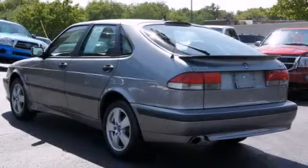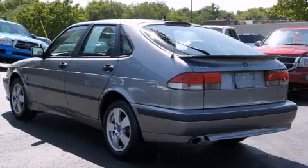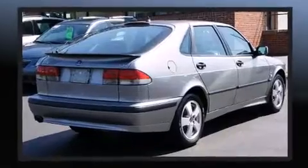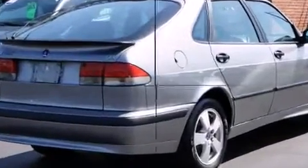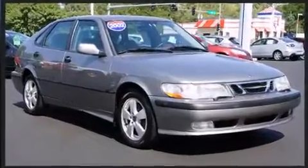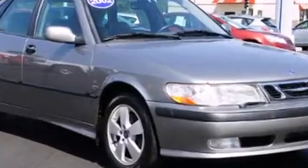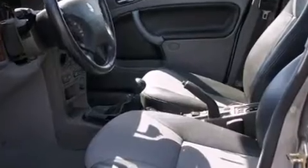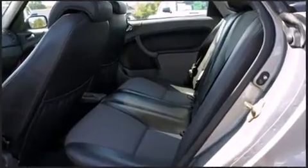Here's a great deal on a 2002 Saab 9.3. This four-door, five-passenger hatchback has not yet reached the 100,000-mile mark. It features a standard transmission, front-wheel drive, and a 2-liter four-cylinder engine. The engine breathes better thanks to a turbocharger, improving both performance and economy.